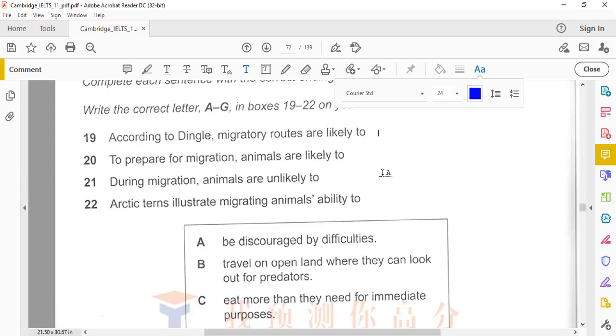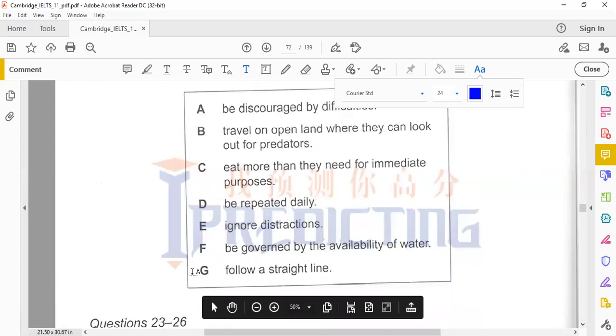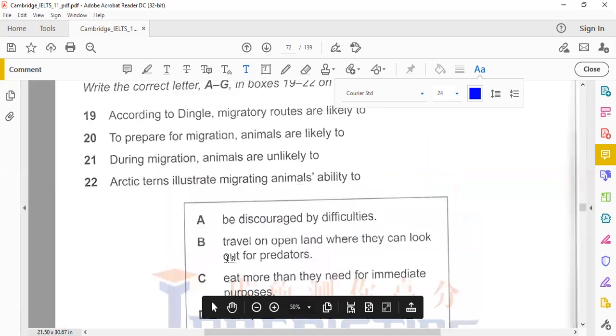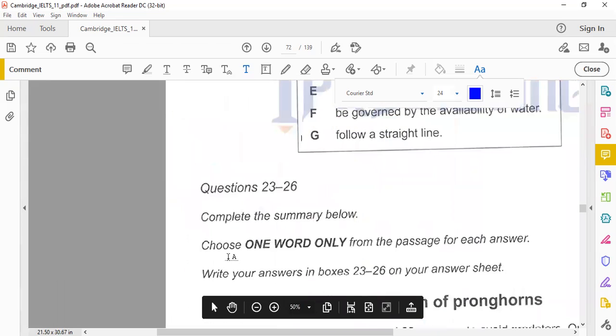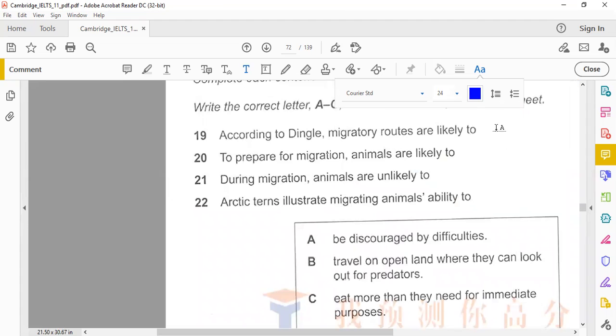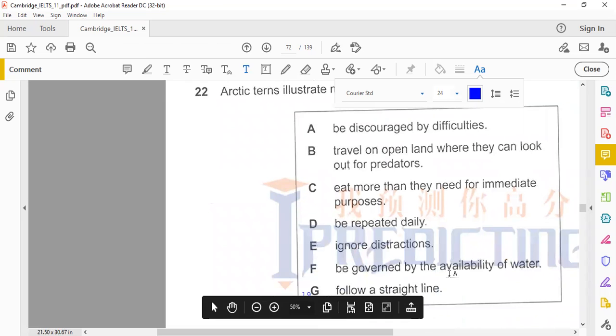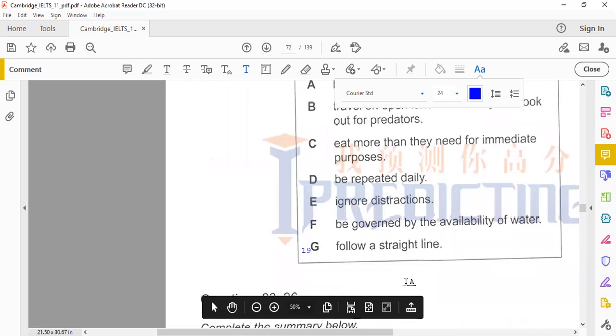So the option is G. Okay. So this is 19 here, so that you can understand what you've done, and write option G here against it. G. Follow a straight line. Okay. So this is it.